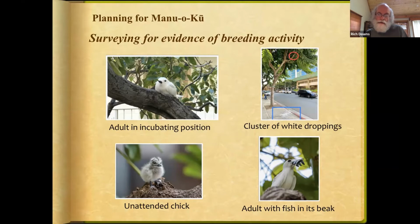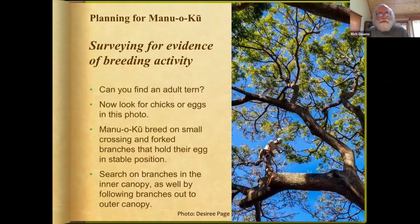And if you see a white tern sitting in a tree with a fish in its mouth, like this one in the lower right-hand corner, that's another strong clue that there's a chick someplace, either in that tree or, in the case of this adult, its chick is now fledged and flying, so it is waiting for the chick to come back so it can be fed. So these are all signs that we train the trimmers to watch for when working around trees, to help them avoid disturbing nesting terns.